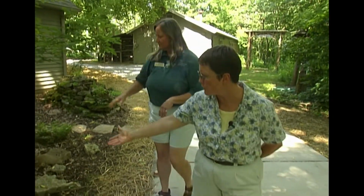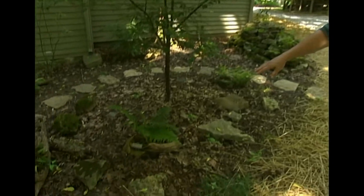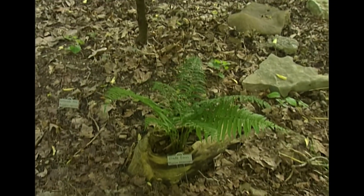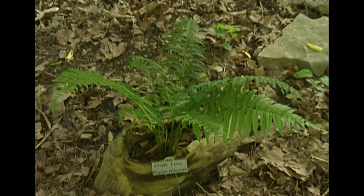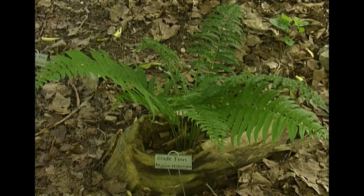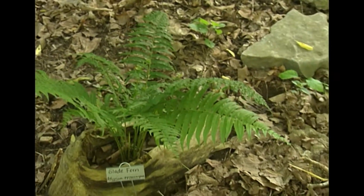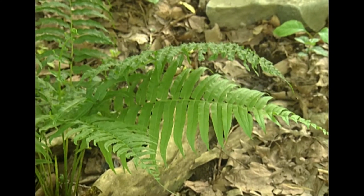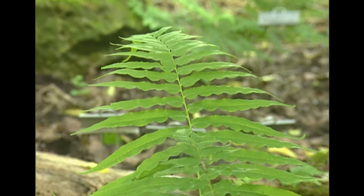Now there's some ferns over here that I see, Deb, that seem to have a little more shade, a little more moisture, and they're gorgeous varieties. What do we have here? Yeah, this is glade fern. Glade fern is our biggest non-evergreen fern. It's deciduous. It dies back in the wintertime, starts growing in the spring, and it does need some dappled sunlight, mostly shade, and a good bit of moisture. But that's a nice large fern there.